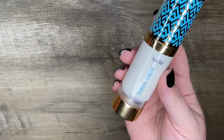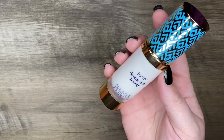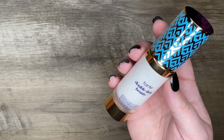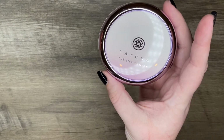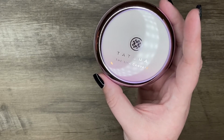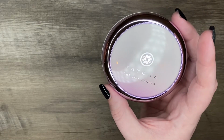This is the Tarte Base Tape Hydrating Primer. Same thing. If I use this, I have much longer lasting makeup, much less flaking and creasing in my foundation or concealer. I like to use the Tatcha Silk Canvas for a pore filling primer. I don't use this near as often as I use my other two, but if I feel like I really need to fill my pores, I'll definitely grab this one instead.